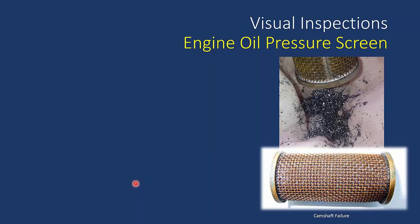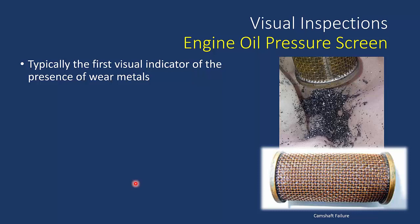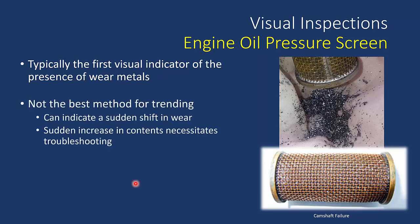Okay, oil pressure screens. Some engines still have oil pressure screens rather than the spin-on filters. Remember that this is a mandated 25-hour oil change or less. Typically, the first visual indicators of the presence of wear metals that you can physically see are going to be either in your oil pressure screen if you have one, or it's going to be in your spin-on oil filter media. Right. Not the best method for trending, because pretty much by the time you see it there, you've got a problem. So it's something that has to be looked at.